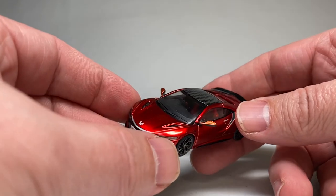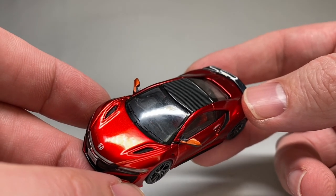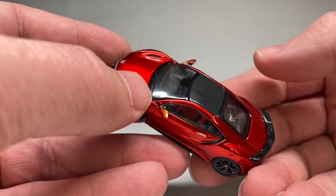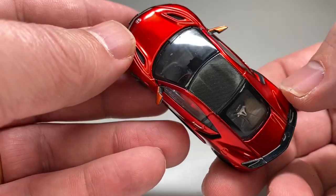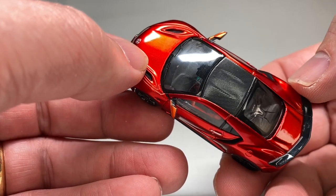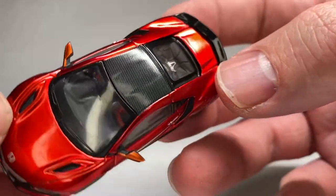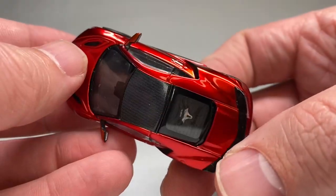This one's just insane, guys. All right, so we've got, obviously, a Honda NSX, right? This is a 2017 model. Let's start on the back here. We've got a beautiful black gloss fender. We have a carbon fiber roof. We have a see-through engine cover with detail on the engine. Amazing seats on the inside of this guy. Can you see the red bucket racing seats?